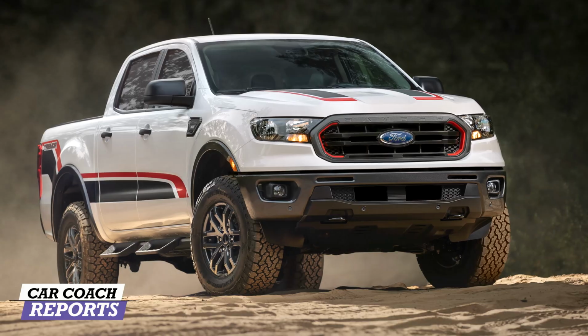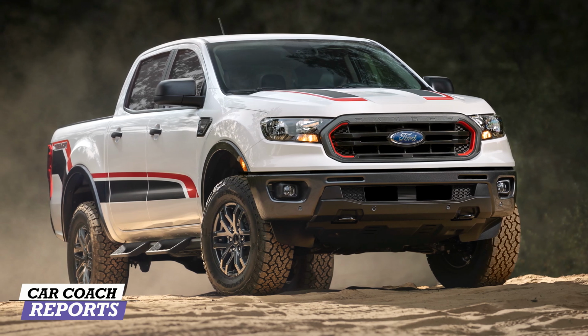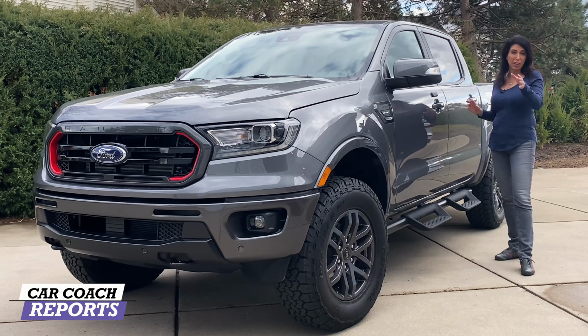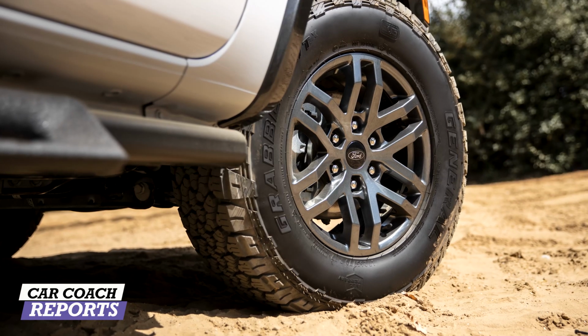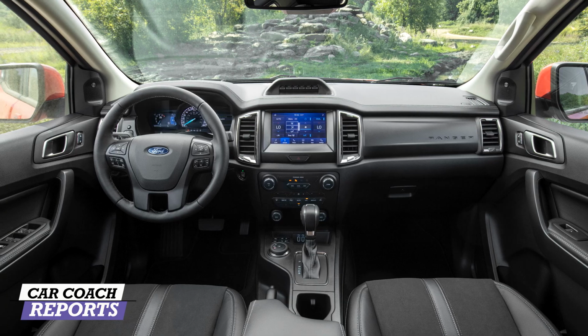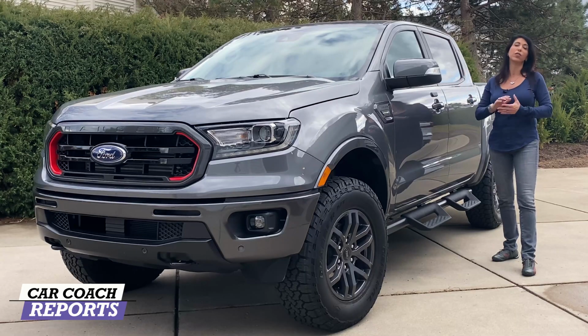We give you first looks of new vehicles, and we give you car smarts because we believe knowledge is power. This is the 2021 Ford Ranger Tremor. Now this is the step beyond the FX4 package, and what it offers is a lot more. It has a higher ride height by 1 inch, 32-inch General Grabber tires, and a lot of cool off-road ability. Plus, inside, they've done a nice job changing that look as well because there's a lot involved in this vehicle.